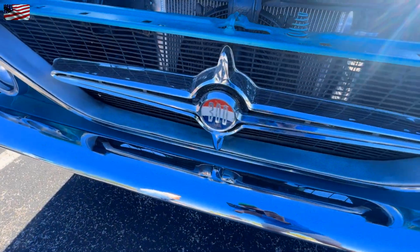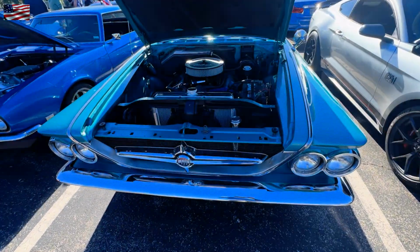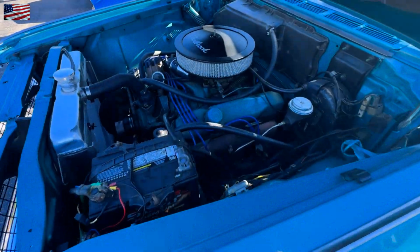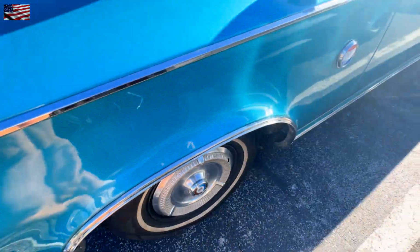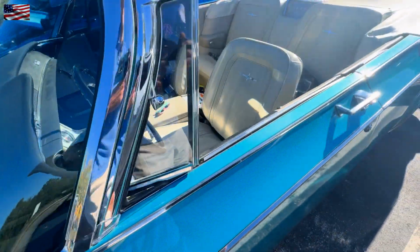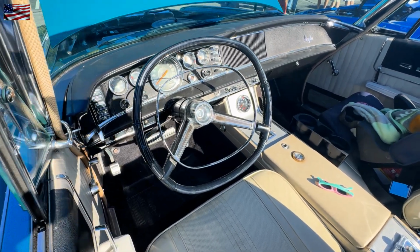I shot this at a Cars and Coffee at Sunrise Baptist Church this summer, and the owner was not around. It's a 1963 Chrysler 300. I think that's a 383. Check out those wheel covers, the badging, just an amazing car. And wait till you see the steering wheel. How about that, man, that is cool.